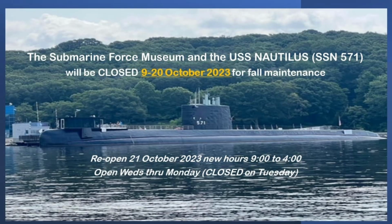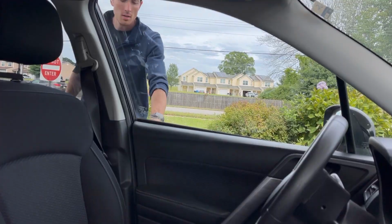This year in 2023, the Nautilus is going to be doing a little bit of construction. So if you're coming this fall, definitely check out those operation hours. We are off to officially head to lunch. It's actually almost dinner time. We will meet you back at lunch.